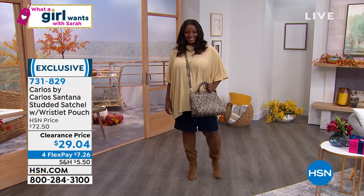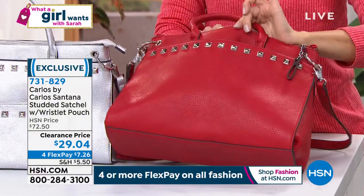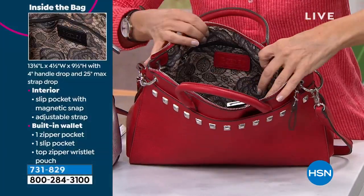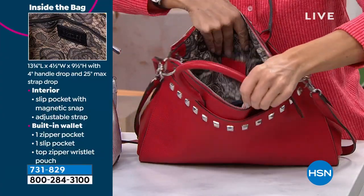You get the interior with that Carlos by Carlos Santana signature rose trellis lining, which is so chic, and it helps you identify all of your things on the go. You have a zippered pocket inside where you can put your valuables and then easily snag your phone, your lip gloss, your wallet from those slip pockets. Look at all that room in there, Sarah. This is like a Mary Poppins satchel for me.